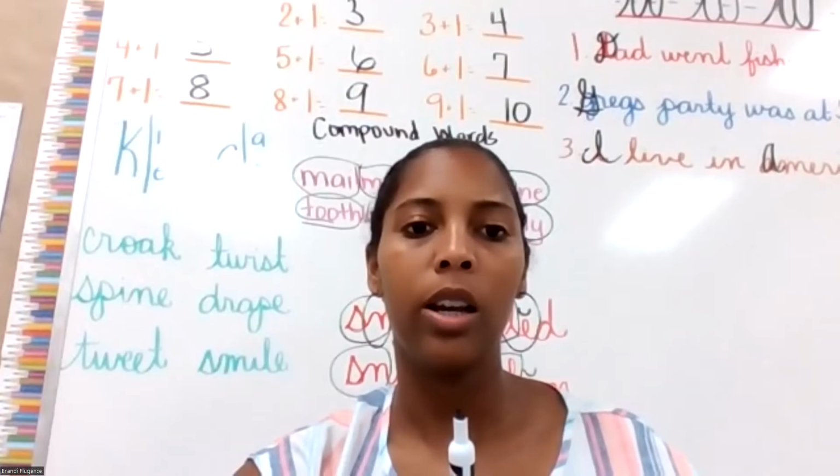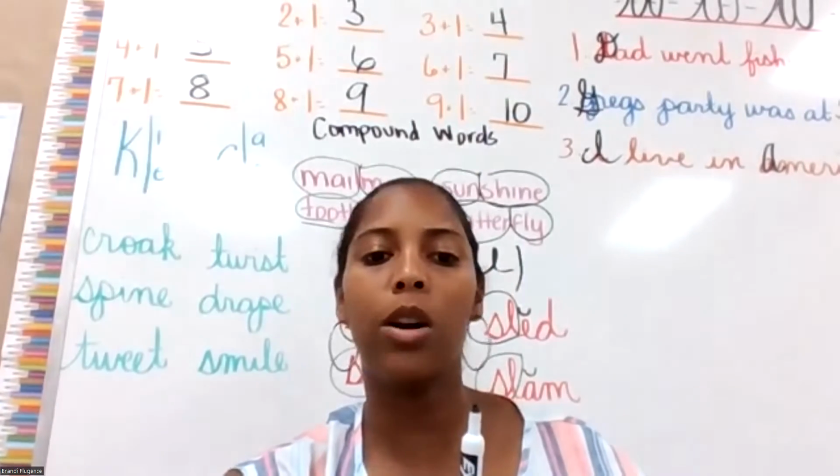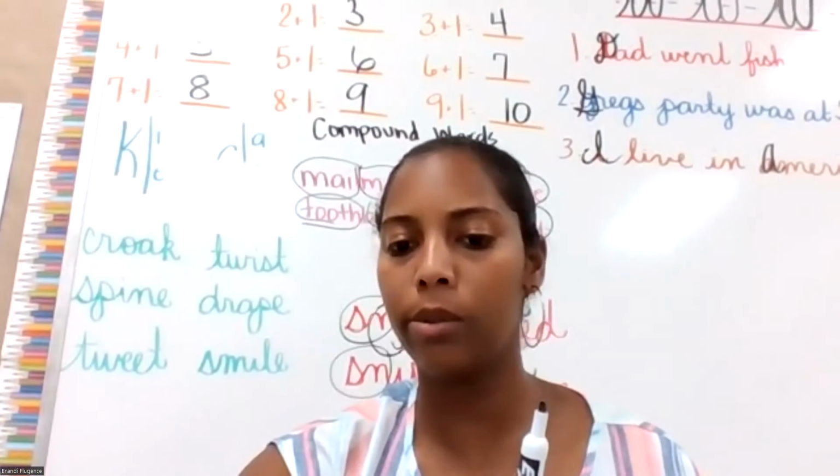So can you think of your own compound words? Can you think of some words that may be like compound words? It's two small words that were put together. Try to think of one or two.